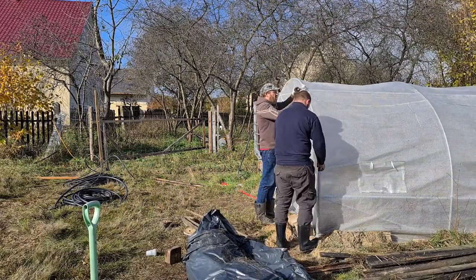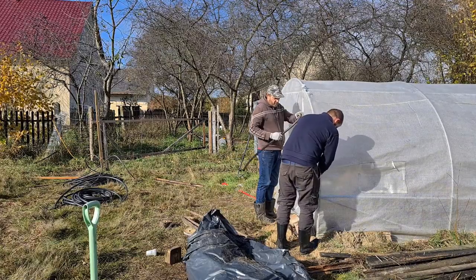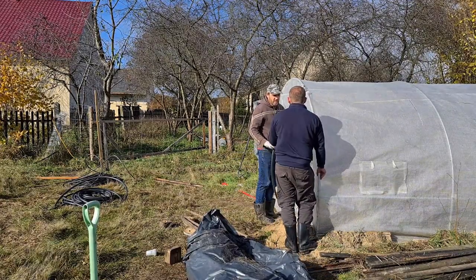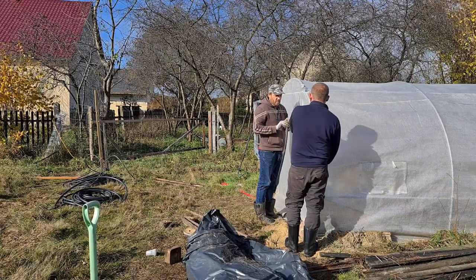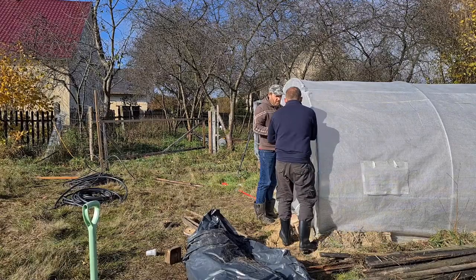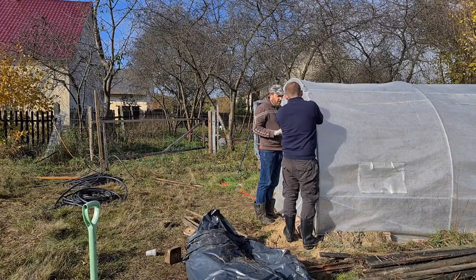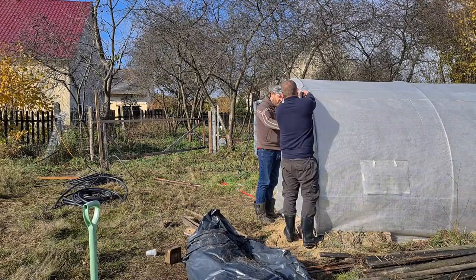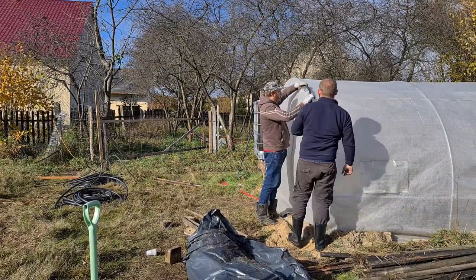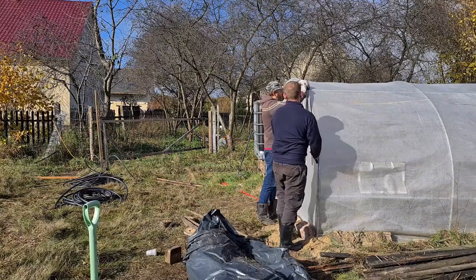And our next problem that we encountered was that all the internal fixings of the cover that connect to the frame of the actual polytunnel had broken, and there was no way to repair them other than making holes, more holes, should we say, in the cover itself to secure it to the actual frame. But then Mariusz came up with an ingenious idea.